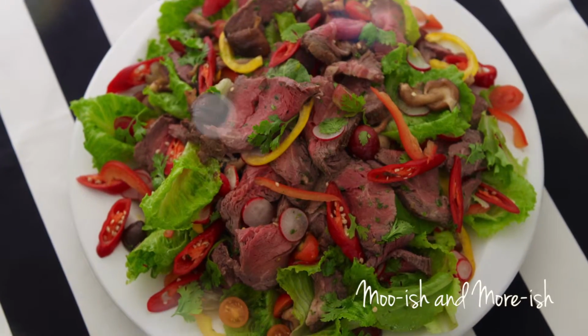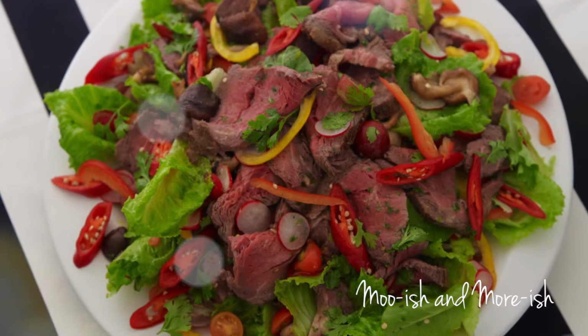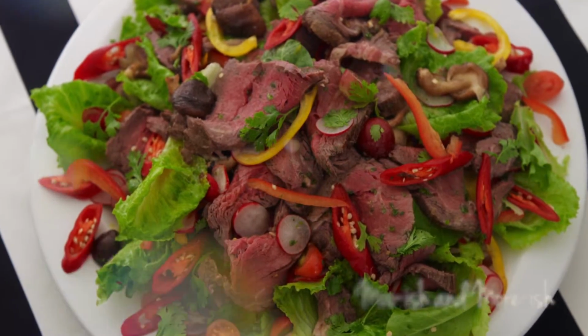Salads, I've got a really simple roasted rare beef salad, and the beef is just succulent and tender and melts in your mouth, with some beautiful fresh greens with chili and tomato and fresh herbs, with a very delicate Asian dressing that I've created as well, so it's not overpowering.